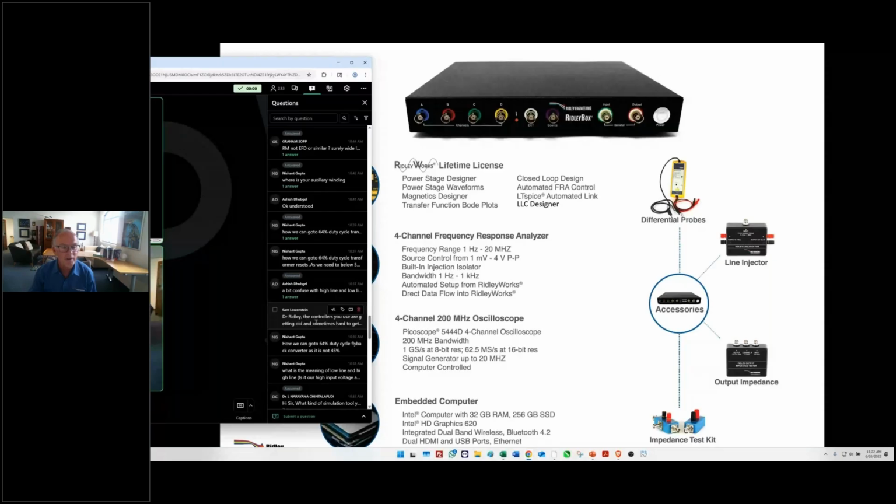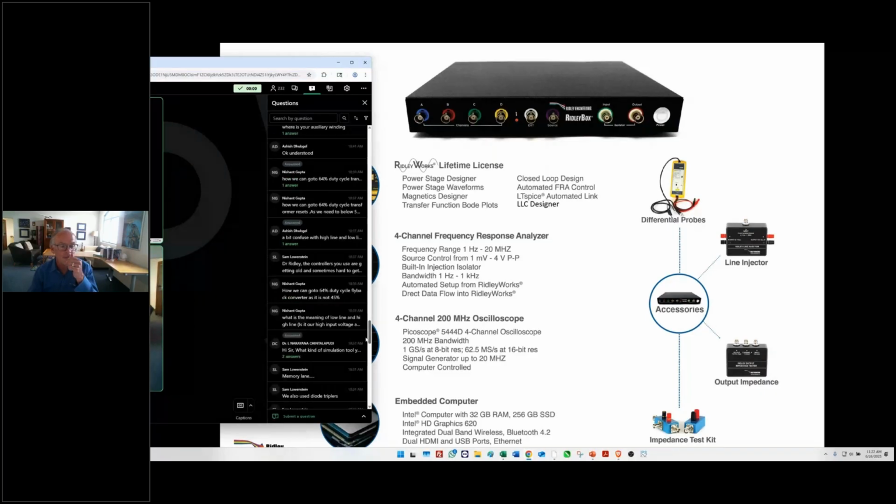What kind of simulation tool do you use? I use RidleyWorks, and then I port RidleyWorks out to LTspice when you need the extra bit.